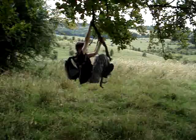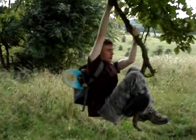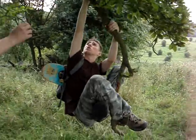Let's go. Now this is a very special kind of tree. As you can see, the tree is rotten. It still has not snapped. It goes all the way to my body. As you can see up there, there's a joint.